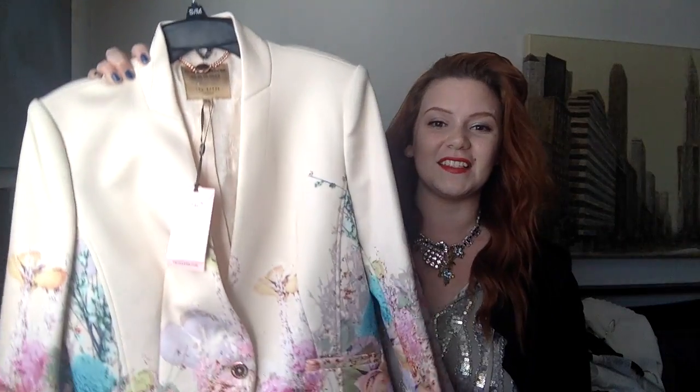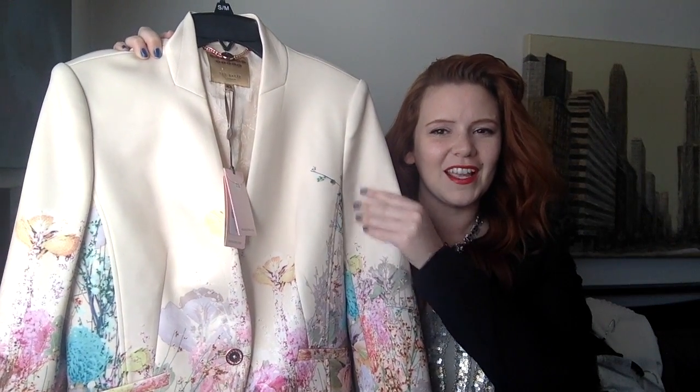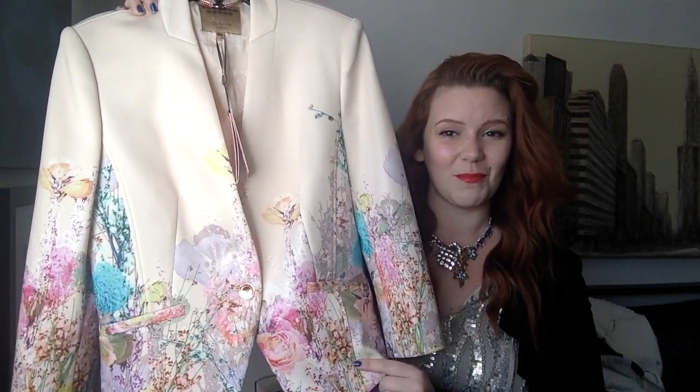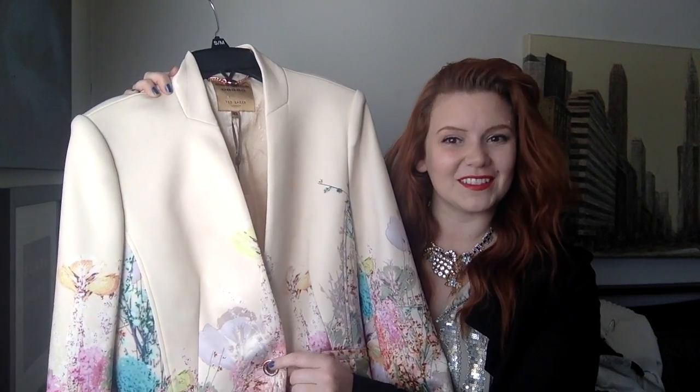Okay, back to the fashion. This is a Ted Baker blazer that I really love. I'm obsessed with this one. It is called, what is this? Let me look at the exact name here. It's the Whispy Meadow Print Jacket. It's gorgeous, very springy, more one tone up here, and then it goes to this wildflower pattern down at the bottom. Typical standard Ted Baker rose gold hardware with the buttons and whatnot.